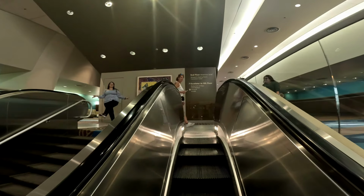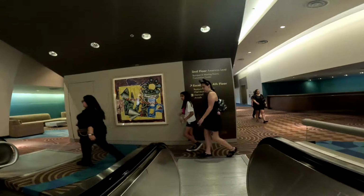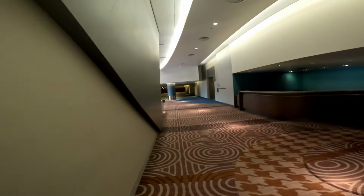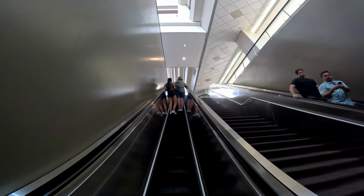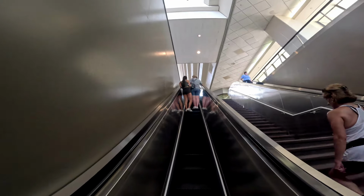So we're on the second floor, which is the banquet meeting rooms, and we want to go up the escalator to the fourth floor. Down here is all of your convention centers. For anybody that's counting, level four is the main level for the monorail.